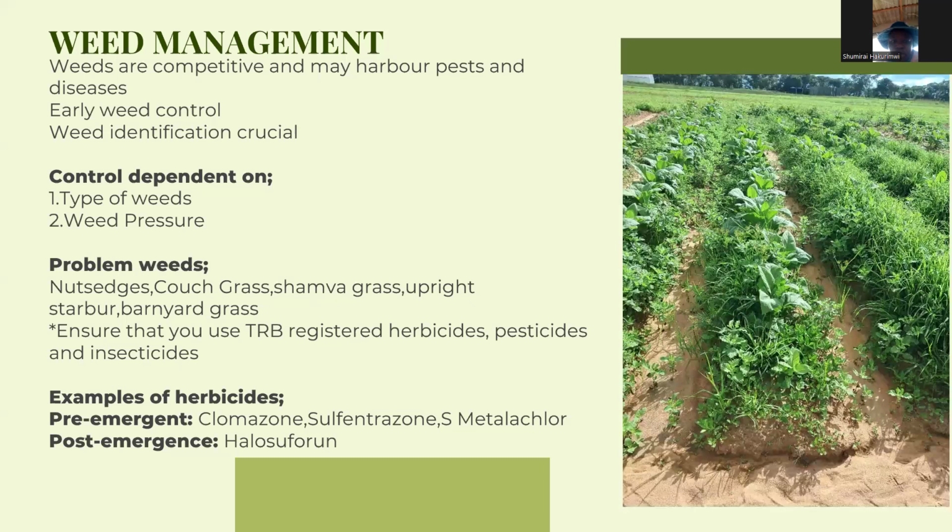So in whatever chemical controls you decide to use, it is important that you use TRB registered herbicides, pesticides, and insecticides. So if you're going to step in with herbicides, there are pre-emergent herbicides such as clomazone, sulfentrazone, and there are post-emergent herbicides such as halosulfuron. Mechanical weeding can also be done, especially when you've controlled your weeds effectively during the early growth stages.